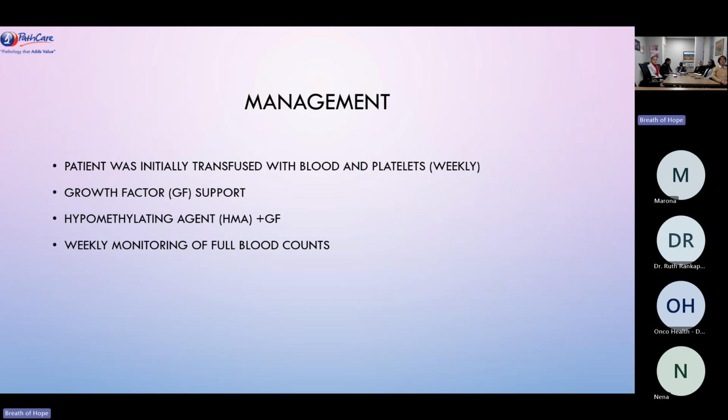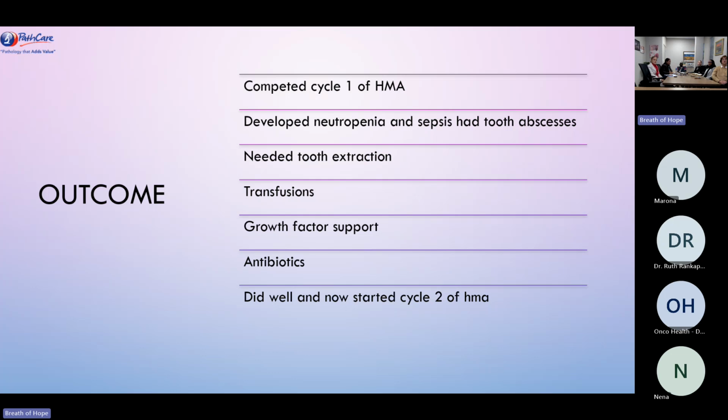And he did well. He completed his first cycle, but he then developed a neutropenia and sepsis. He had tooth abscesses and needed teeth extractions. He did pretty well. He just got some transfusions and growth factor support with antibiotic cover while in hospital, and he started cycle 2 of his hypomethylating agent.